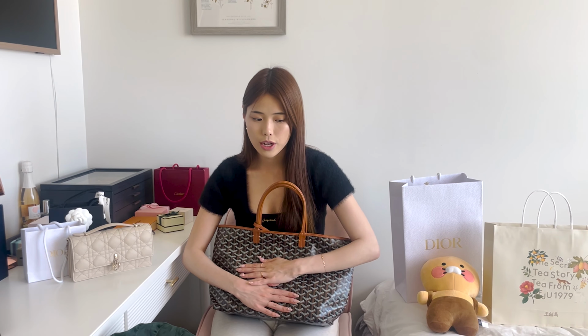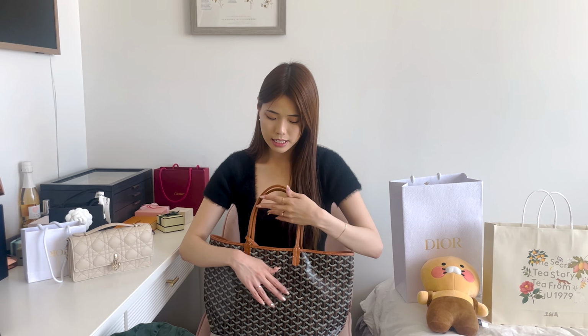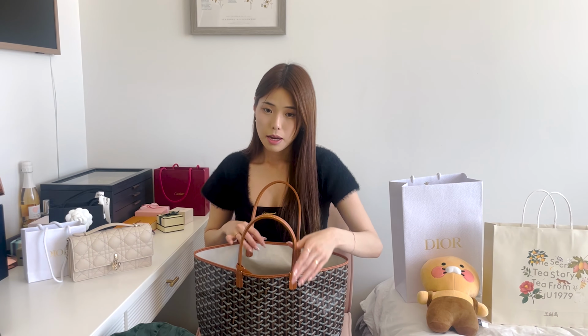Goyard is so elusive with their prices, so I'm actually not totally sure how exactly it matches up to the American prices, but I believe this one was 1,940,000 won, and so I think that comes out to around $1,300, I would say. But again, I was able to get tax back for this, and so I think I was still able to get it for a cheaper price than I would in America, but I'm not totally sure what the current American price is. I would have to go in store to double check. But this St.